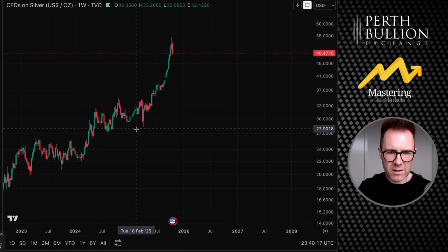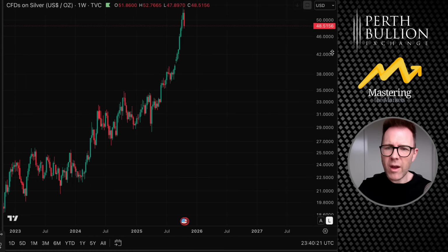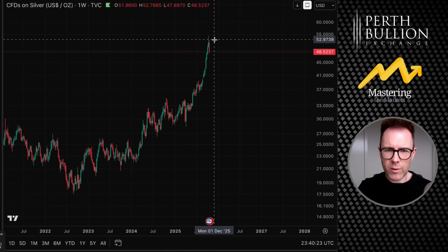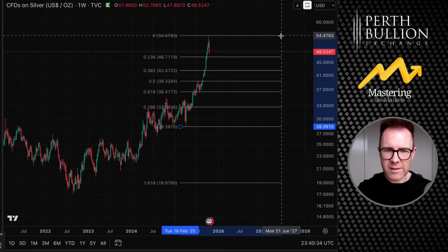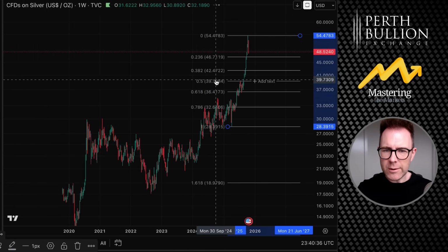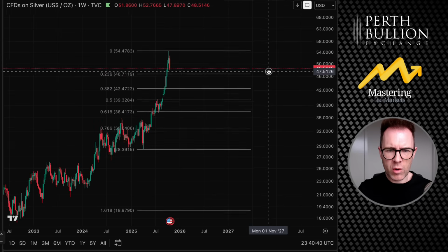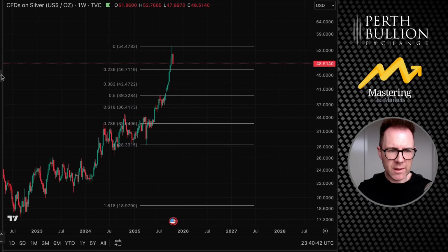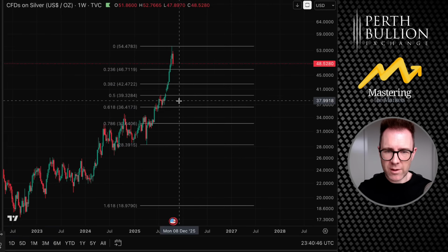Let me be even a bit more conservative. No, actually, I'll take it from here. This is on the weekly time frame. I'll take it from this recent low, back when we were at $28. This is a huge move. What goes up must come down. Let's have a look at this. What's more likely? I think the more likely maximum area is somewhere between here, and I don't think we get down to the bottom end of it.